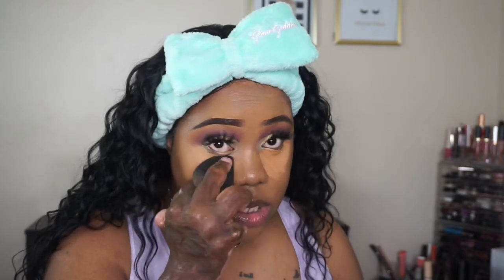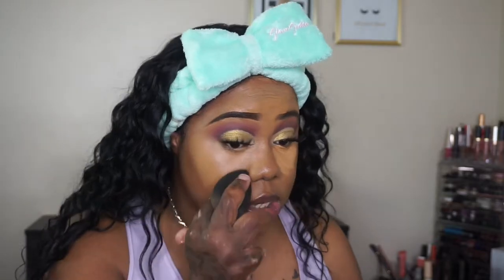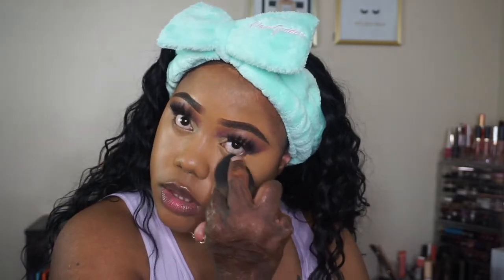I normally let my concealer dry down a little bit, but with this Maybelline concealer, it seems to dry pretty quickly for me. So I go right in and blend it right out so that it doesn't dry down and then I have a hard time blending. I think that's a very nice finish. Nice mixture of the Fit Me, the Age Rewind, and the Wet n Wild.